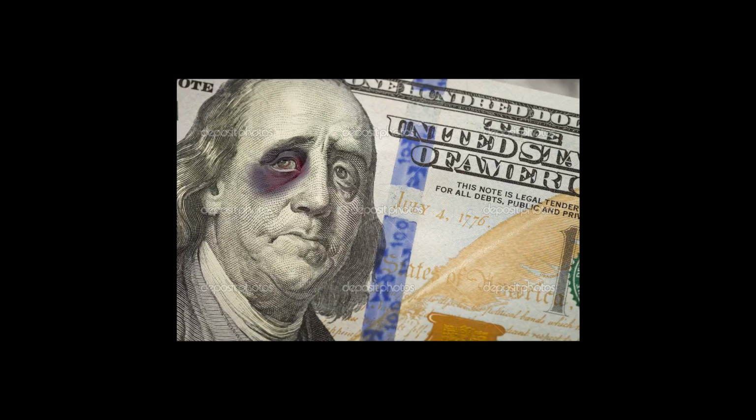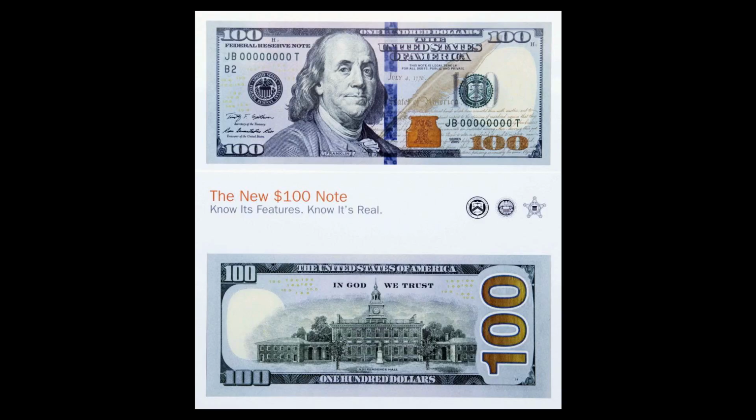1891. The obverse of the $100 silver certificate was slightly revised with some aspects of the design changed. The reverse was completely redesigned and also began to be printed in green ink.